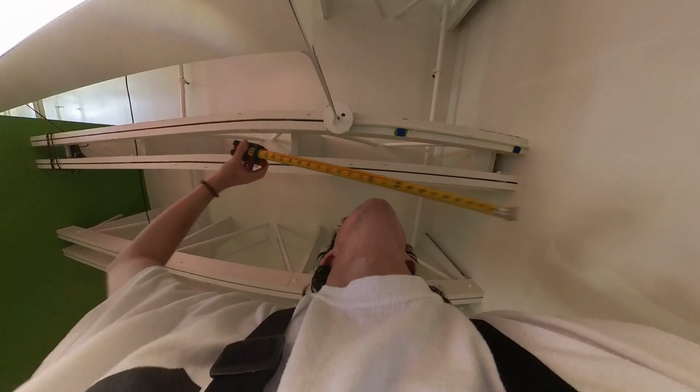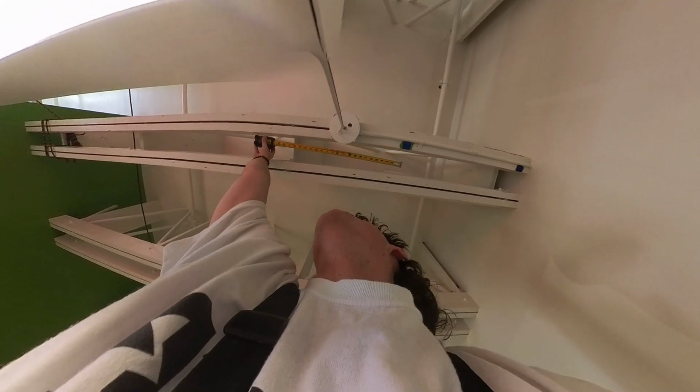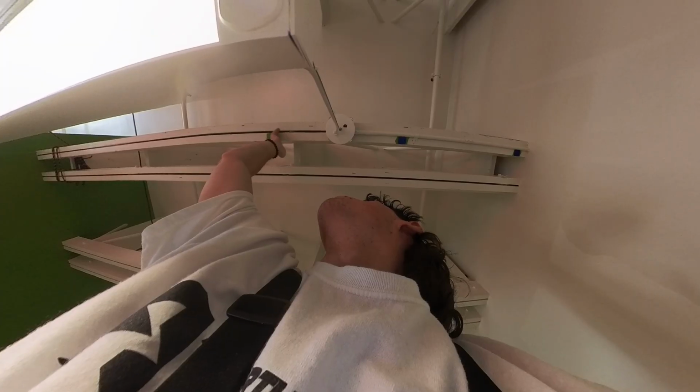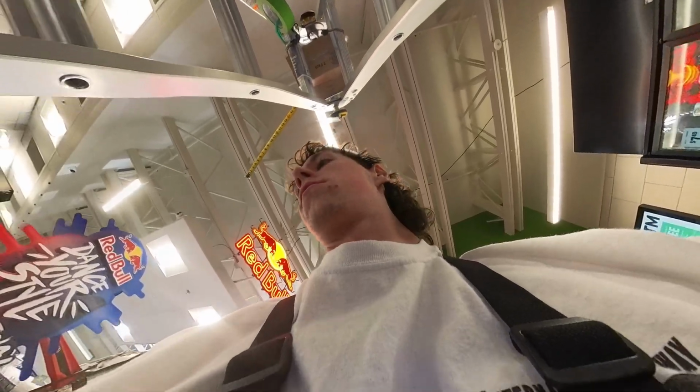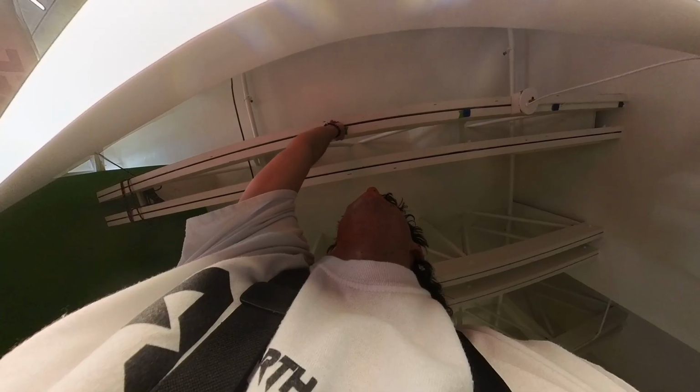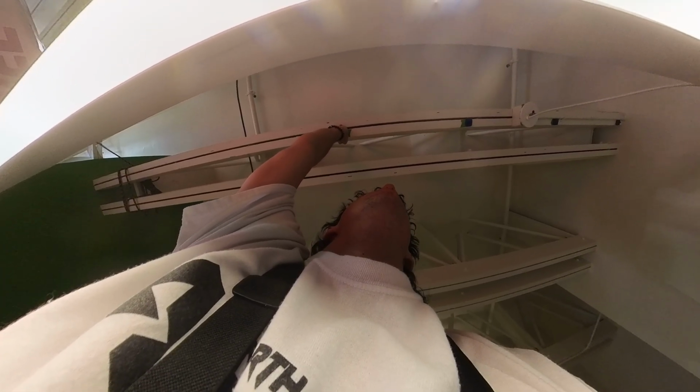So to start, I started getting some mounts for the suspension system that we were using for the brand new Hot Wheels track, and putting some masking tape on the ceiling as well to protect the paint from all of the stickies that I was putting on the ceiling. So I had a lot of stickies to put up, so that's exactly what I started doing.